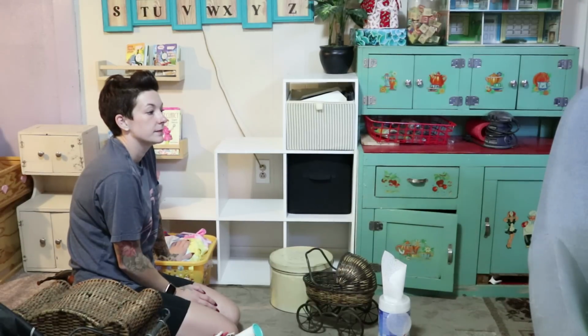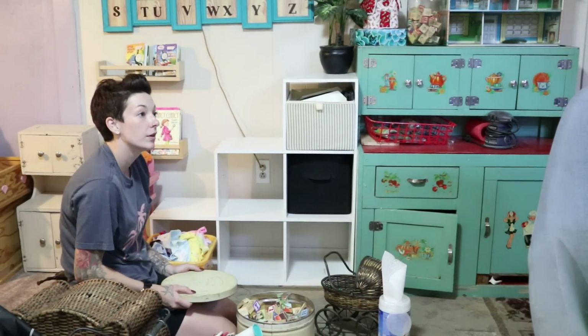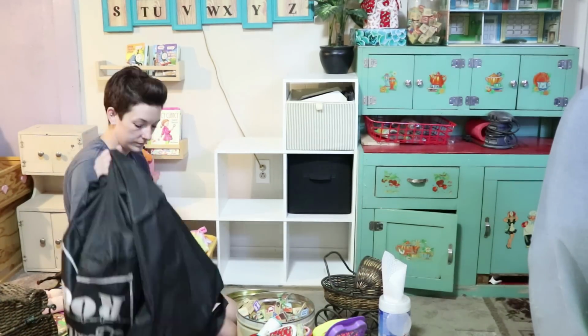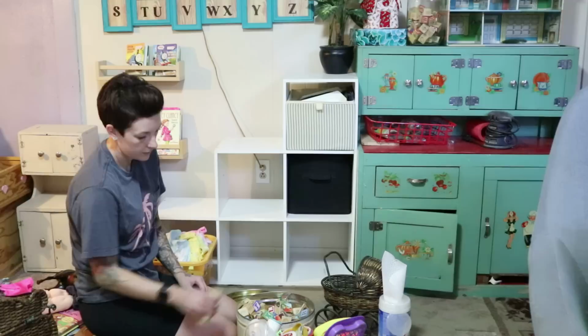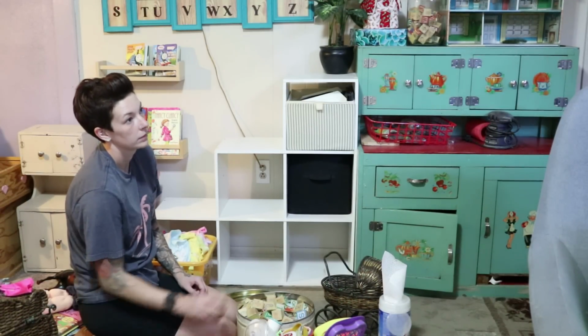I don't know what it is with building blocks, but there is a point when I think there are too many. And this was a little bit of an argument that we had because I just kept finding them everywhere. And honestly, I was just so annoyed by how many blocks there were.